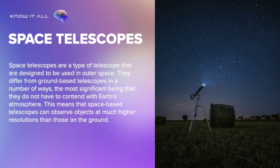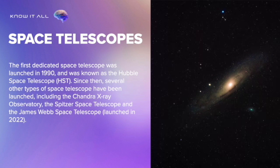Space telescopes are a type of telescope that are designed to be used in outer space. They differ from ground-based telescopes in a number of ways, the most significant being that they do not have to contend with Earth's atmosphere. This means that space-based telescopes can observe objects at much higher resolutions than those on the ground. The first dedicated space telescope was launched in 1990, and was known as the Hubble Space Telescope, HST.